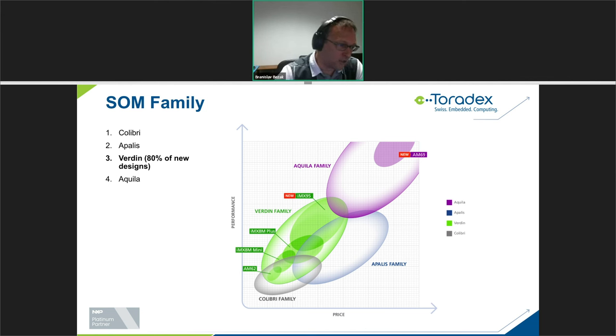Okay, so the next choice you will need to make is you will need to pick a Toradex SOM. And it starts with a SOM family. For most of the designs, I recommend to look at the Verdins. More than 80% of the designs, it's the best choice. And Verdins are here in this green area.